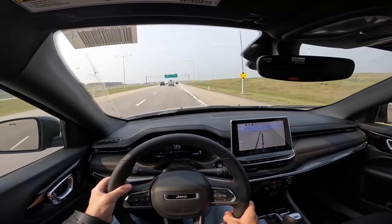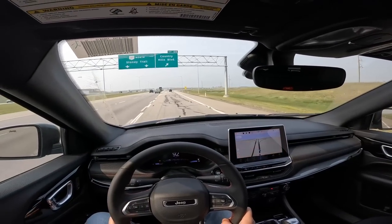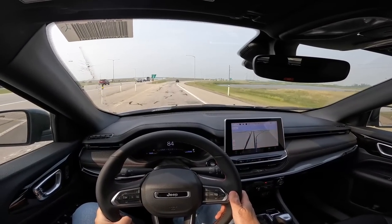It gives you a bigger storage area than in the big Jeep, you know, the bigger one, like full size, what they call them, Jeep, not Wrangler, but the other one.